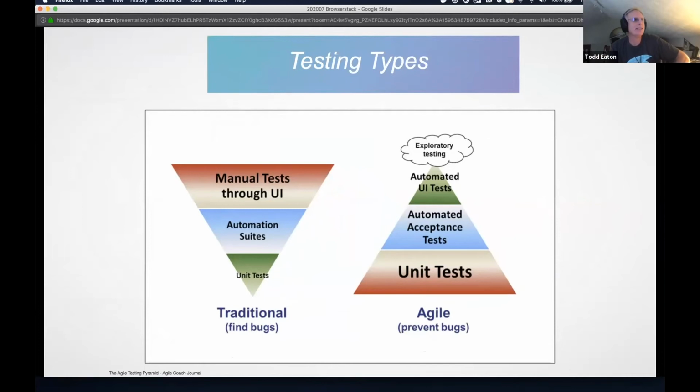Because in this manual world where we were coming from, we had this manual test through UI. We had a whole bunch of them, and we would throw bodies at this and all that. We had a slight automation suite. You know, we were doing the old school Selenium tests and having a couple of test engineers write test cases, but a bulk of our testing was done manually, through the UI.